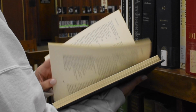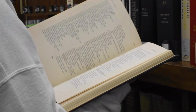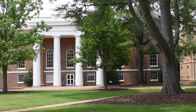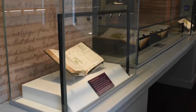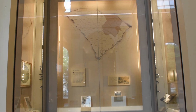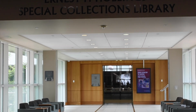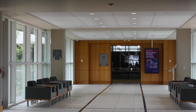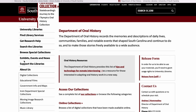University Libraries is fortunate to have acquired many and very distinctive collections and archives. The recently restored South Caroliniana Library, located on the Horseshoe, is the preeminent archive of South Carolina history and culture. You may find your next research project in the collections housed in the Hollings Special Collections Library, the Moving Image Research Collections, or the Oral History Department.